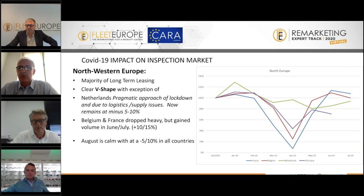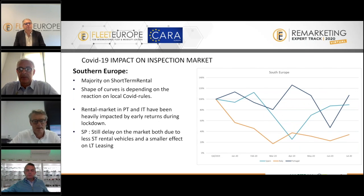When we pinpoint now in the next slides to Southern Europe, there you see a different shape within the countries, and that is mainly because those countries are mainly marked on volume level by the short-term rental business. As soon as the COVID and the lockdown was created, the short-term rental business reacted very swiftly and tried to terminate their contracts earlier than they used to do.